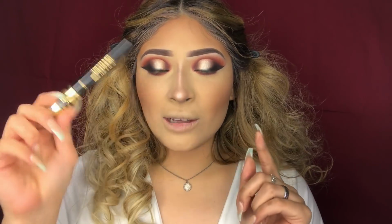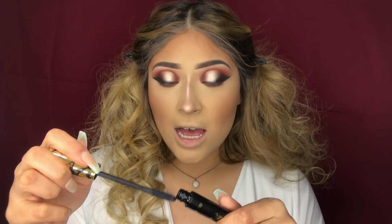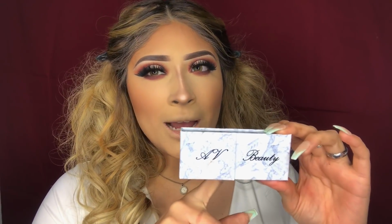Before we apply our lashes, we're going to add a coat of mascara. This is the Tarte Tarteist mascara. This is the first time I'm using this. So I did already apply my lashes. These are the lashes by AV Beauty, and these are called Attention Me, but I also did stack them with Give Me Drama, I believe.